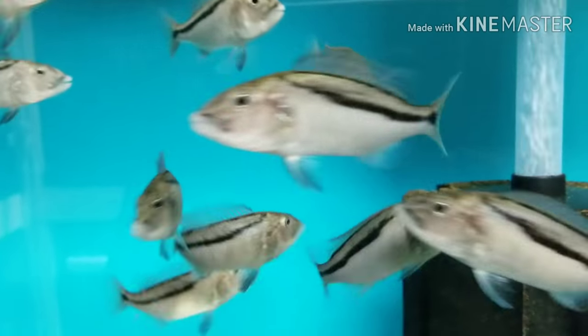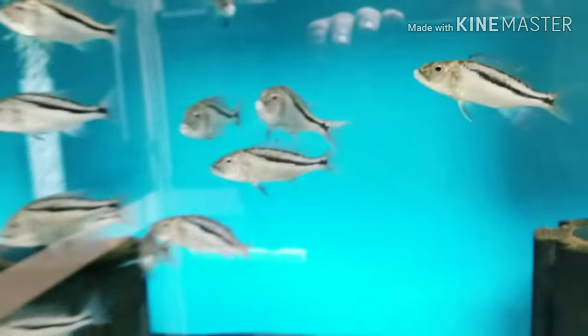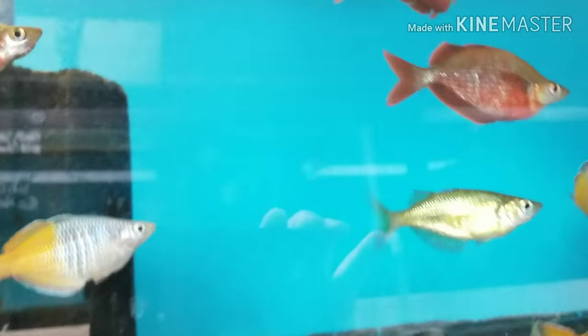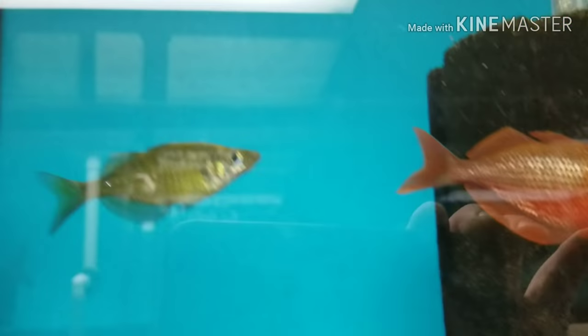These are F1 Malawi hawks, and it's a male heavy tank, about 3.5 to 4 inch. Eating like pigs, these guys. The angel tank, lots and lots of angels. More rainbows, yellows, millenniums, and Bosmanis. The lighting, you can really see the coloration in these very nice looking rainbows.